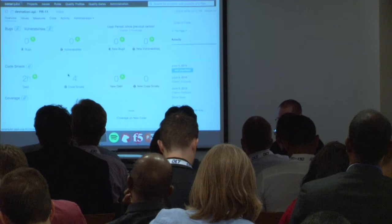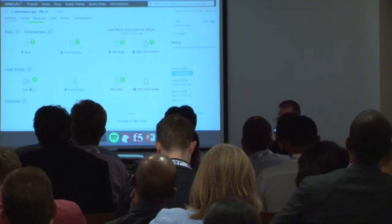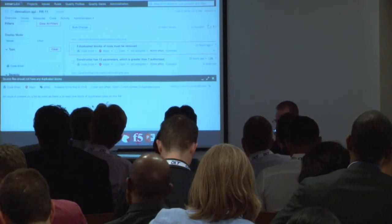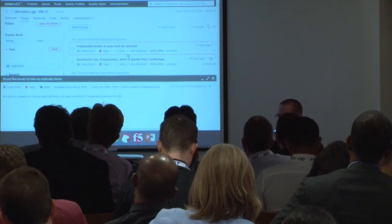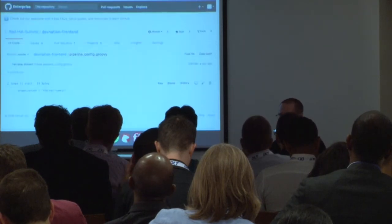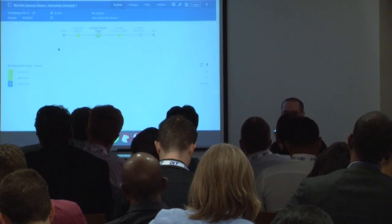So here you're able to drill in and look at particular code smells, and it goes deep enough to show you exactly what the issue is and give you examples of how to fix that and what causes that particular rule set. For every tool that we're demoing today, there's a concept of policy enforcement.